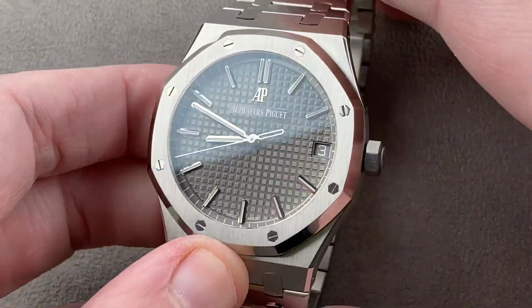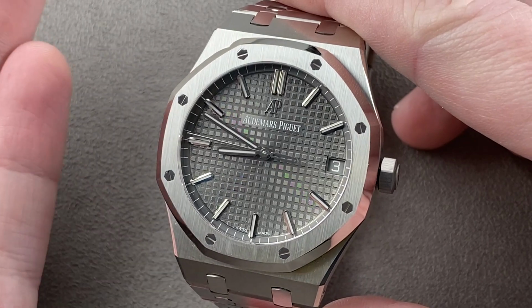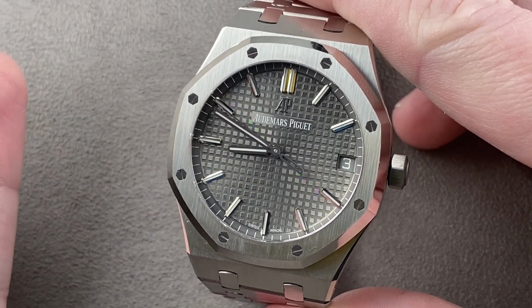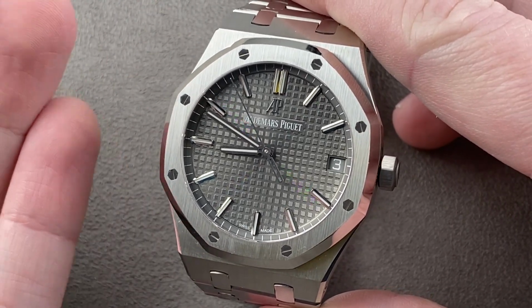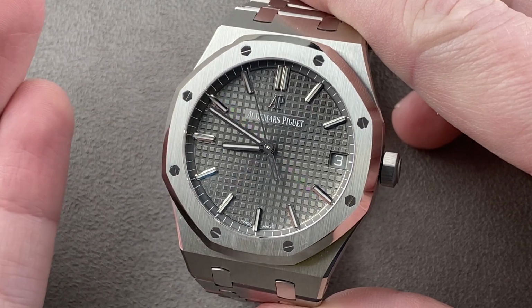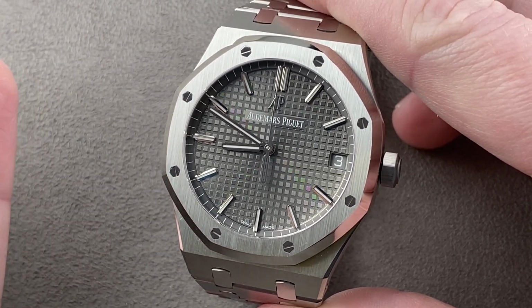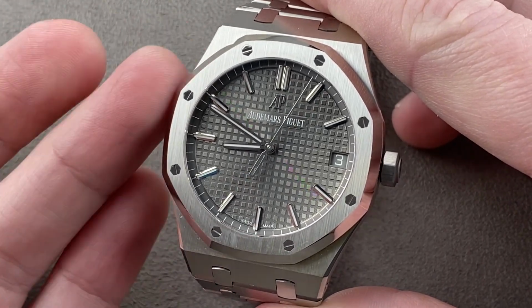Now, of course, the Royal Oak's been around since 1972. It is an institution in luxury horology, arguably the first super premium sports watch. The Royal Oak has been through many iterations and many references. This one launched at SIHH 2019. It is the reference 15500 ST. Now, there are a couple of different dial variants available, of which this gray is perhaps the most handsomely monochromatic and contemporary.